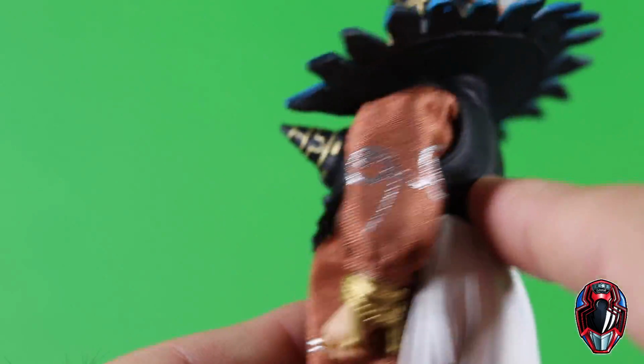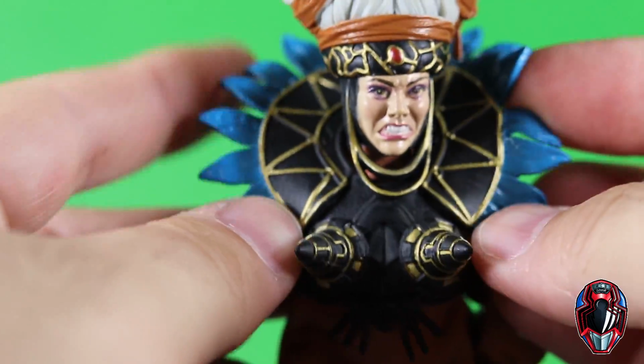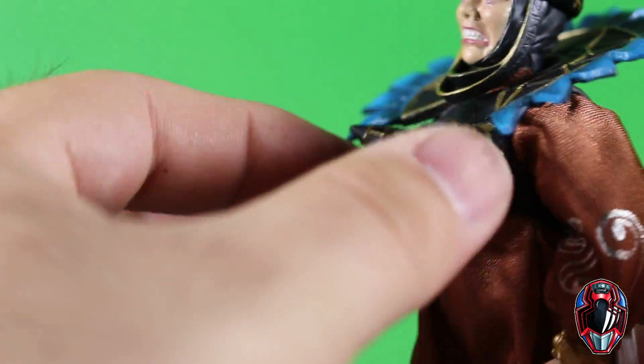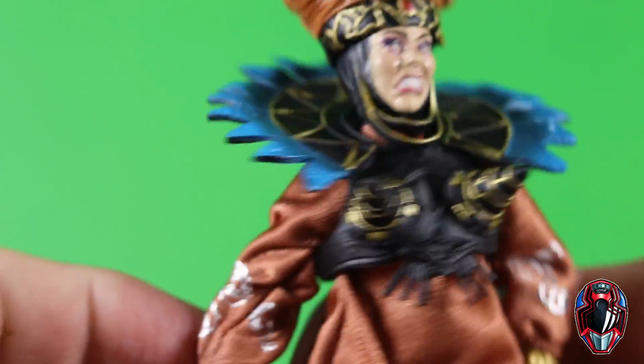As you can see, it's all kind of a rubbery, soft plastic material, very pliable. Her cones are a little bit of a harder plastic. As you can see, those actually look really good.